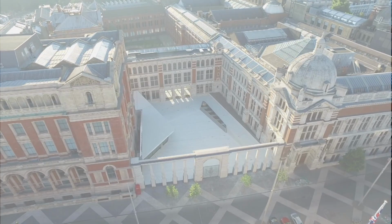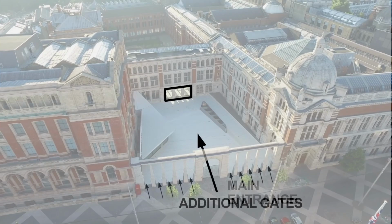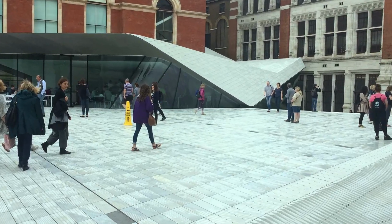On the surface, the project aims to introduce a second public face to the world-famous museum. The unique design has become a work of the museum. Many people meander around the space. The engineering feat is masterfully impressive.